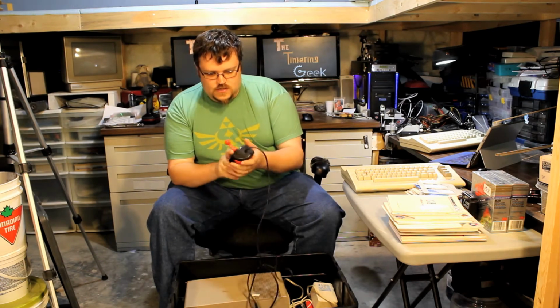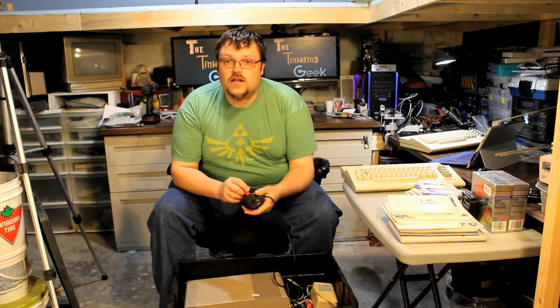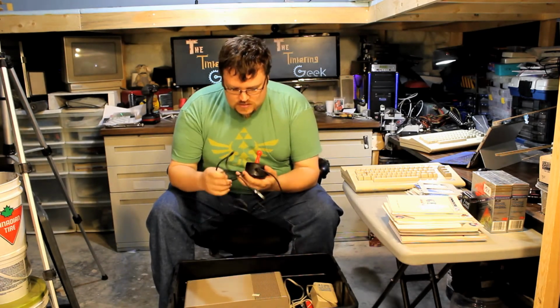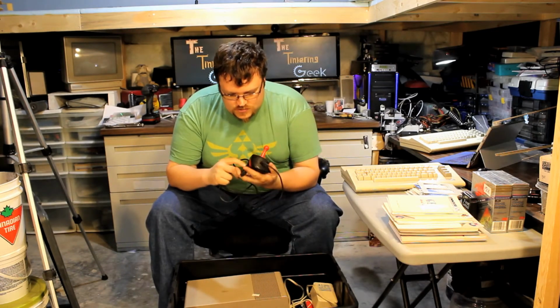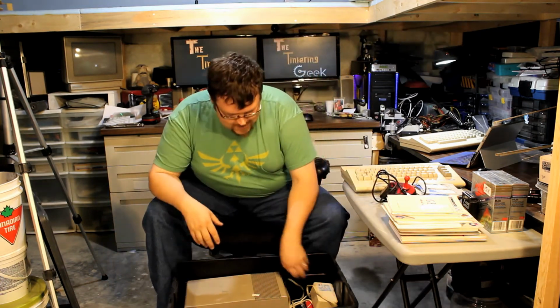Epyx joystick. Alright, this one I used a lot. This was one of my personal favorites. It's got a little trigger there. Fits in the palm of your hand quite nicely. Looks like that survived storage reasonably well. That will definitely be getting some use again.